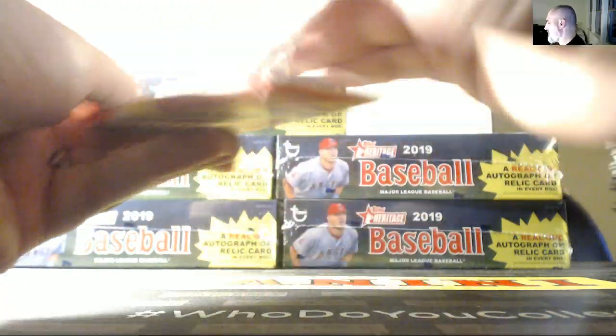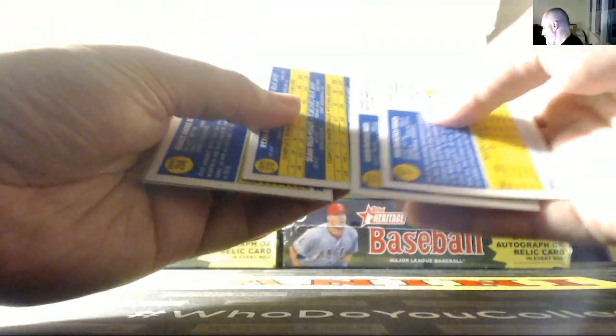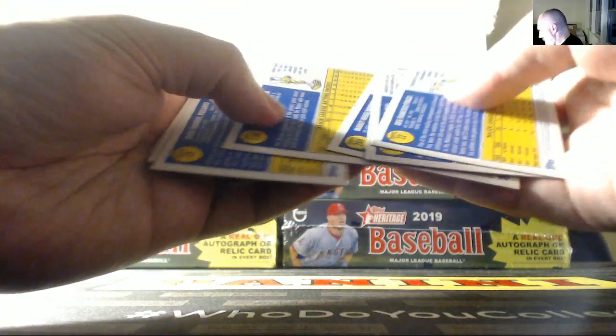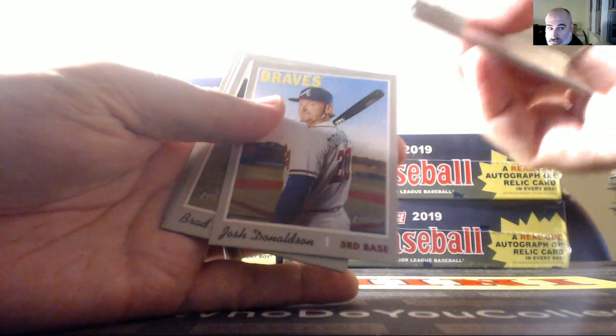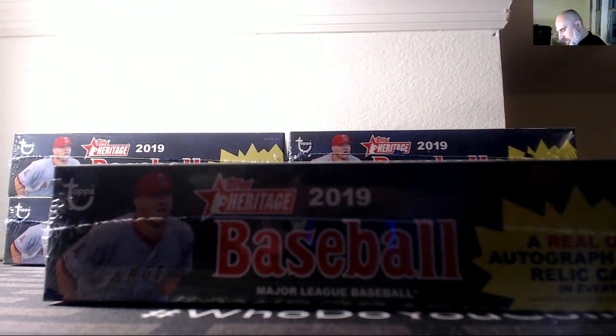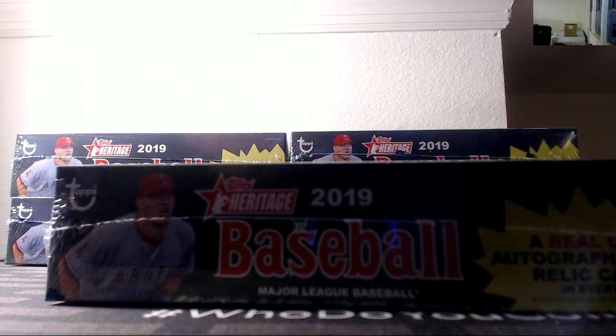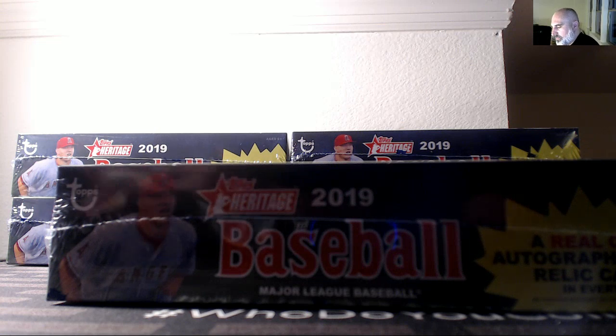And last pack, box number 7. Not an SP. That's Josh Donaldson, though, in a Brave uniform, which is weird to look at as well. All right. Yeah. That was box 7. See if we can get back to the autographs in this box. Should be 3 or 4 autographs per box, or per case, I believe. At least 3.